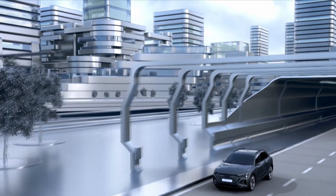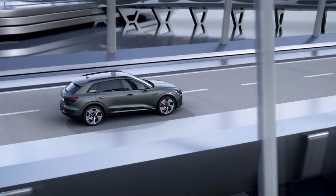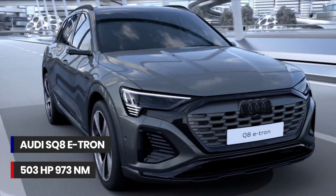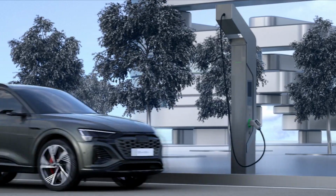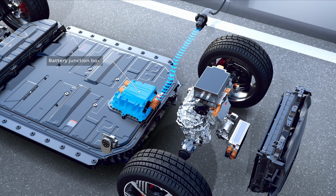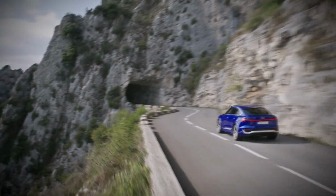In the Audi Q8 55 e-tron, the output of the two motors remained unchanged, 408 horsepower and 664 Nm, and the Audi SQ8 crossovers kept the 3-motor power plant with two independent electric motors on the rear axle. The peak output also hasn't changed, 503 horsepower and 973 Nm, but both modifications have a new battery with an effective capacity of 106 kW instead of 86.5 kW. Therefore, the range has increased significantly from 271 to 362 miles for the two-engine crossover and from 230 to 307 miles for the 3-engine crossover, and the range of more streamlined sportbacks are 373 and 319 miles respectively. The maximum speed of two-engine cars is limited to 124 miles per hour. 3-engine cars can reach 130 miles per hour.